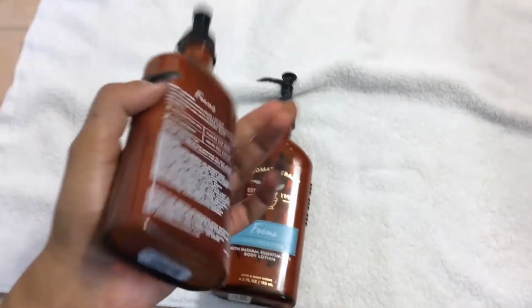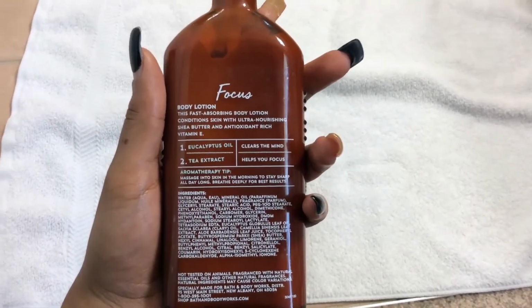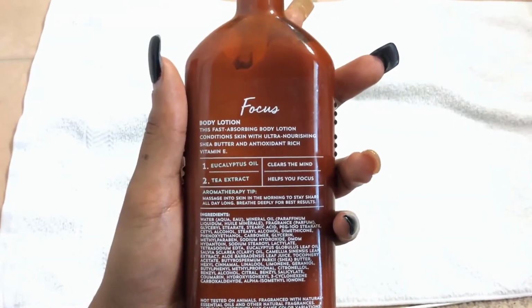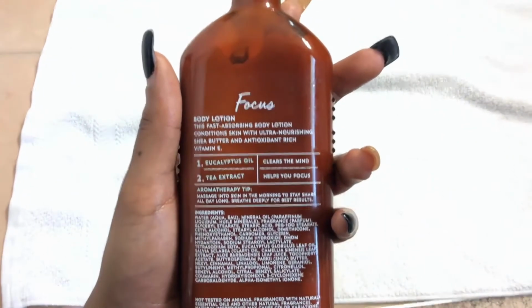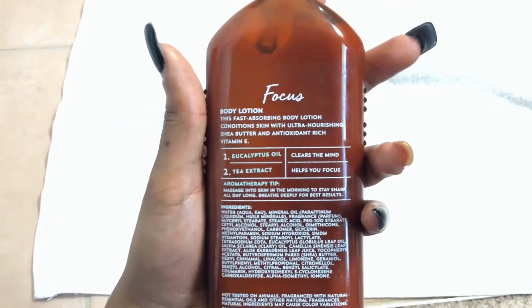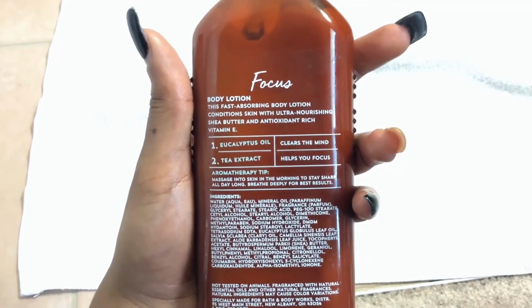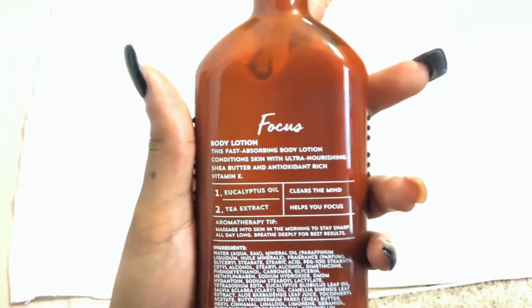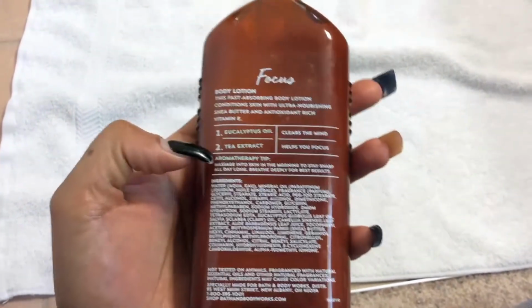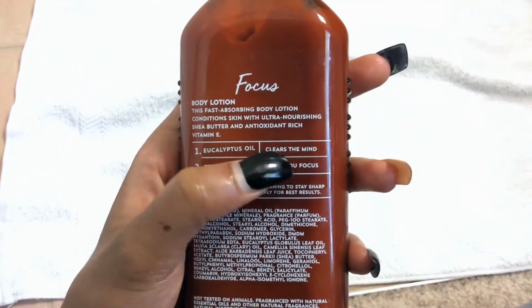Okay, so you can read the back for the ingredients and what else is in there. It's not just the eucalyptus oil and the tea extract. You've got shea butter and vitamin E. Those two are known to be body moisturizers, and it says exactly what it does. The tea extract helps you focus. Eucalyptus oil clears the mind.